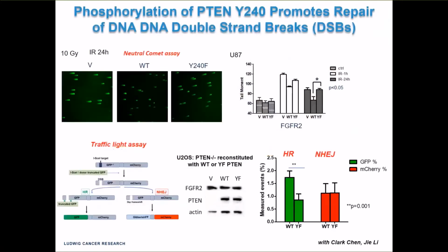We looked at different parameters of DNA repair. This is a neutral comet assay that allows us to look at the rate of DNA repair at the single cell level. You can see here the wild-type expressing cells have shorter comet moments after 24 hours of 10 gray radiation compared to the Y240F cells, which have comet tails that are quite a bit longer. So this illustrates quite nicely that the kinetics of repair are faster for the wild-type expressing cells.